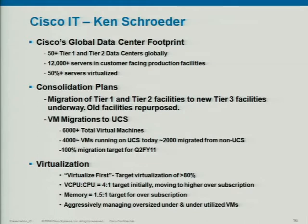So we're looking at being 100% migrated to UCS and N1K by the end of our financial Q2 in FY11. And we've been pushing a virtualization first strategy for a long time. So our targets have been 80%, since probably day one. It's been a very slow move that way, but we are building a massive build up to customer adoption to be able to make that happen.